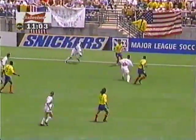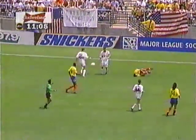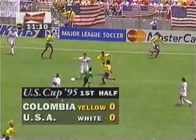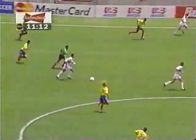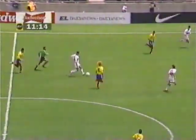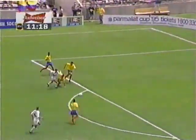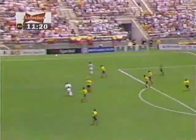That's Cabrera, 13 for Colombia, battling. Now he takes a fall, no call. Reyna sends it to Harkes, who gets it to Sorber in the middle. Sorber sends it down to Reyna. Klopas right there on top. Nice move there. Oh, cleared out by Santa.